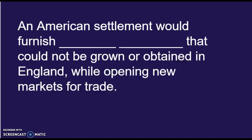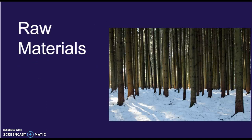An American settlement would furnish blank blank that could not be grown or obtained in England while opening new markets for trade. The answer is raw materials. England had used almost all of their own trees, and it would take a long time for those trees to regrow. And so therefore, if they could get a colony started in the New World, they would have all the trees they needed.